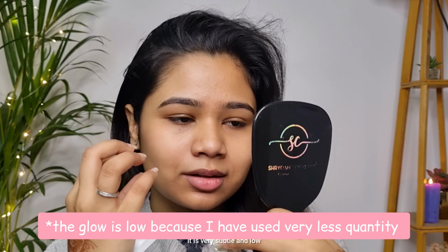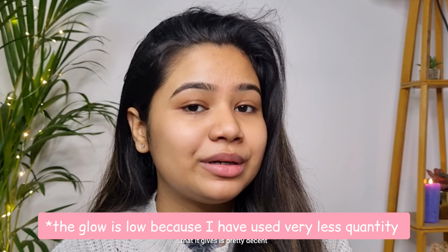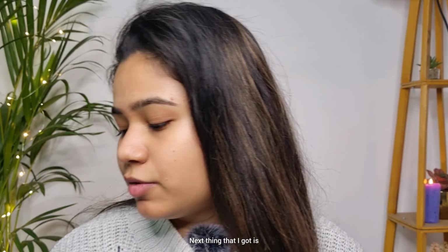Talking about the illuminance that it gives, it is very subtle and low, but the moisturization that it gives is pretty decent. I would say that underneath your makeup it is going to look so good. Definitely so good. आप इसे अपने फाउंडेशन में भी मिक्स कर सकते हो, and I think it is going to give you that perfect dewy base. I love it.